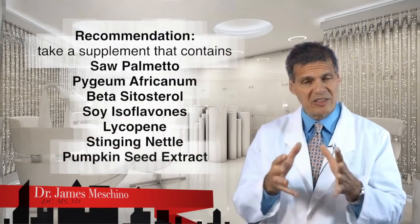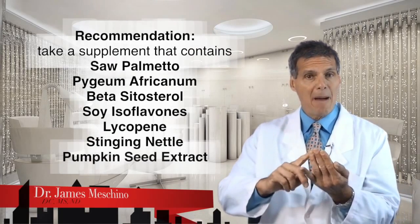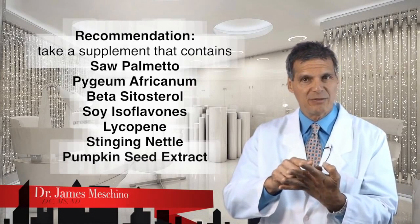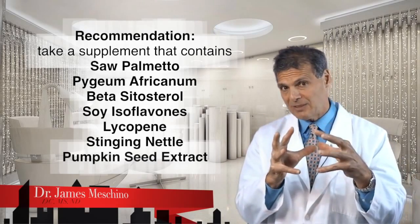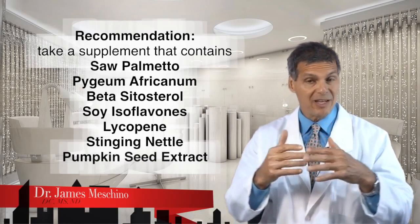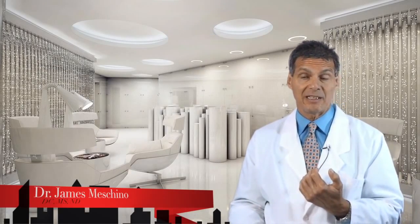So my recommendation is you take a prostate support supplement that contains the following ingredients at the right dosages: saw palmetto, Pygeum africanum, beta-sitosterol, soy isoflavones, lycopene, and stinging nettle, even pumpkin seed extract. At the right dosages and standardized grades, each of these natural agents has been shown to not only stop prostate enlargement and reverse it, but also have important anti-cancer effects on the prostate gland.